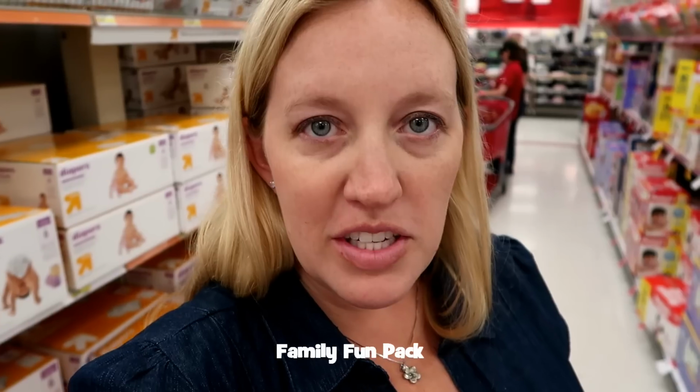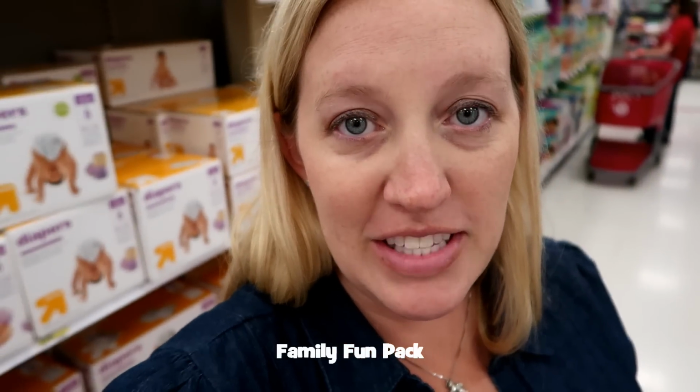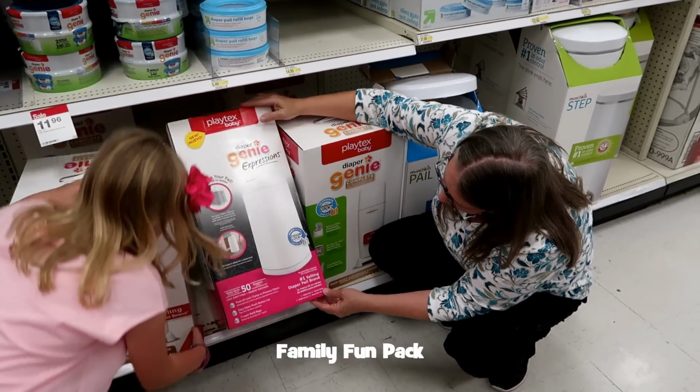We just realized that we didn't register at all for the diaper pails, so we're gonna register for a couple different ones here at Target, but still, don't forget to tell me which ones you guys like so I can have a better recommendation. Mom's trying to see if she could figure out something better from one of these from the other.